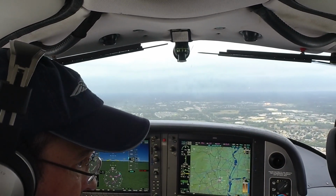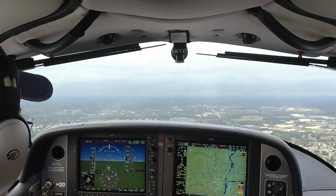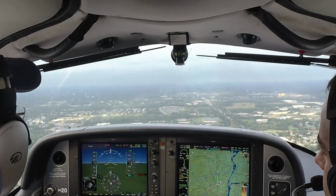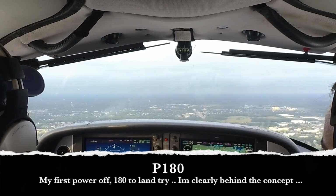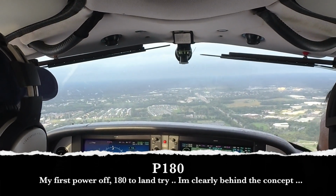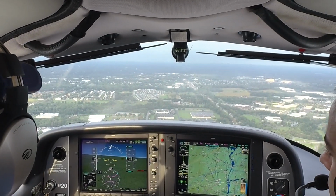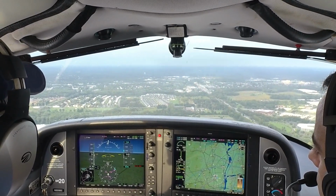All right, so when we are abeam the numbers, power out. And we're going all the way out? Power out. Right, okay. So a little bit of left. And now we're going to pitch for 100. So pitch up. And there you go. So now pitch down so you maintain 100. Yep. Right, pitch down, we want 100. That's too much drag there. We're going to lose about 200 feet.